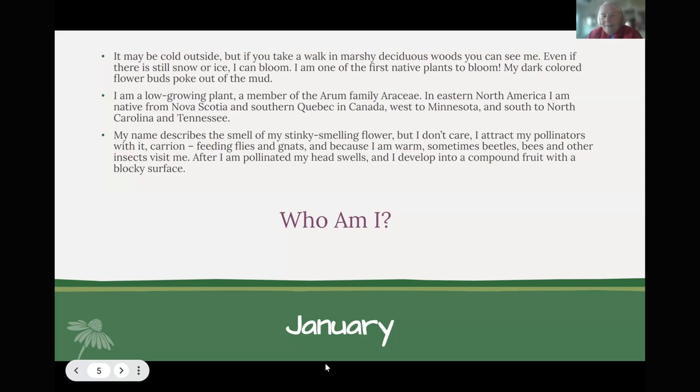Very low growing plant. Initially, the flowers bloom. They don't have any leaves yet. They're native from Nova Scotia all the way down to Tennessee, but not further south. It's too hot. And the flower smells stinky, but that's purposeful because the type of pollinator they get are flies and gnats and sometimes beetles and the other things that like to go to stinky things. Who's got a guess?